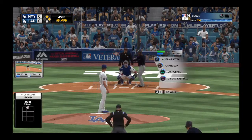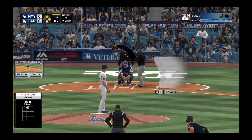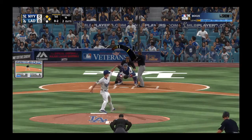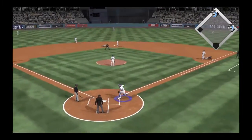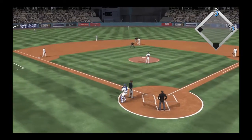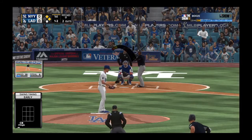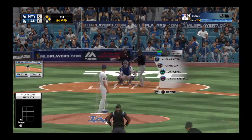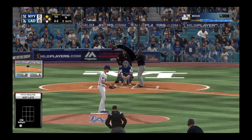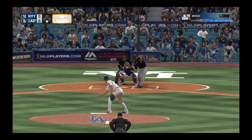That's taken. Now it's 0-2. And this one's in the dirt. Good work there to prevent any advance. It's 1-2. Outside and low that time. Now it's 2 balls and 2 strikes. This is a huge pitch right here. I don't think he wants to go 3-2. Got him looking.